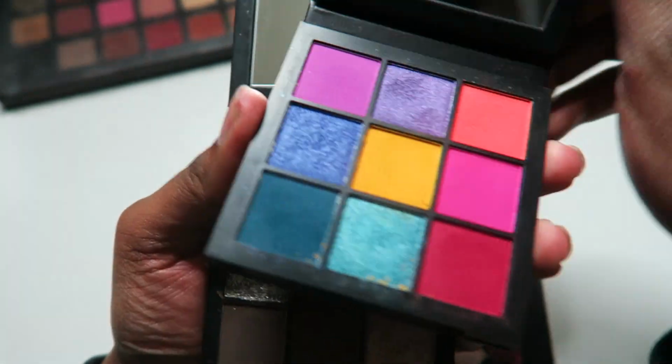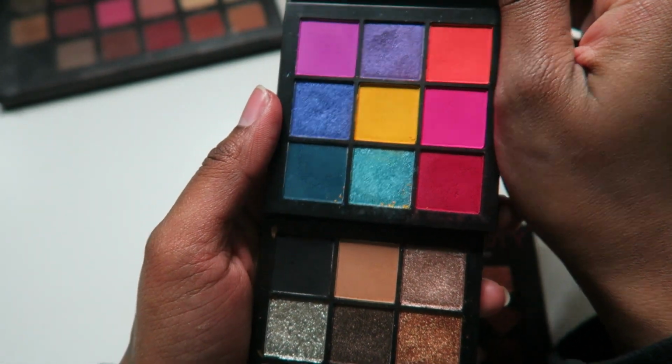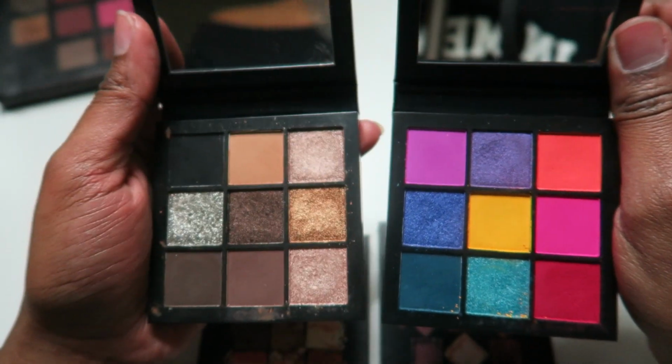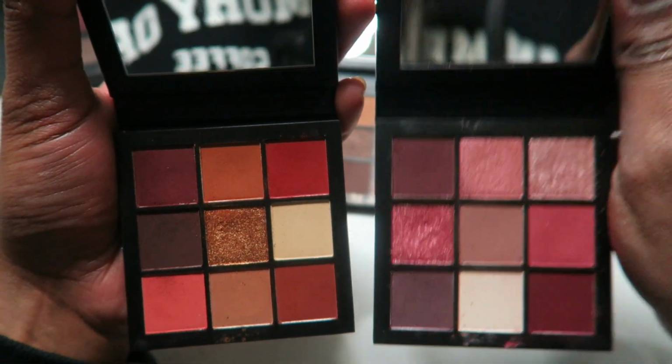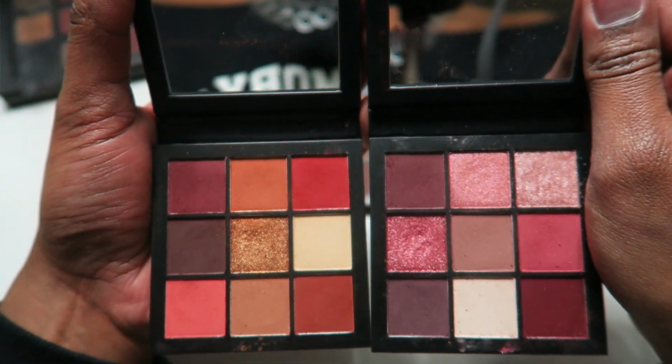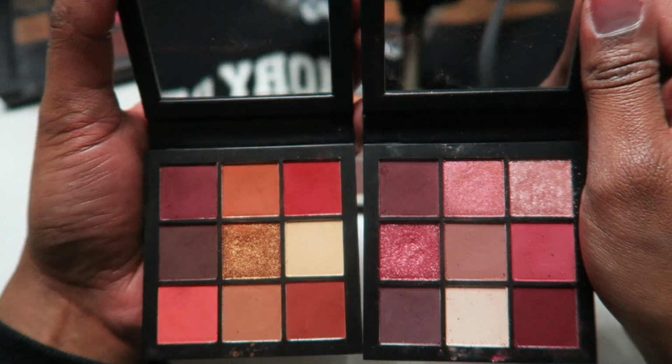This is a palette that I might do a video on. This one's the smoky one, this is the electric one. These are just beautiful. This is the warm browns one, this is the mauves one, also just gorgeous. And the formula here I actually really enjoy.